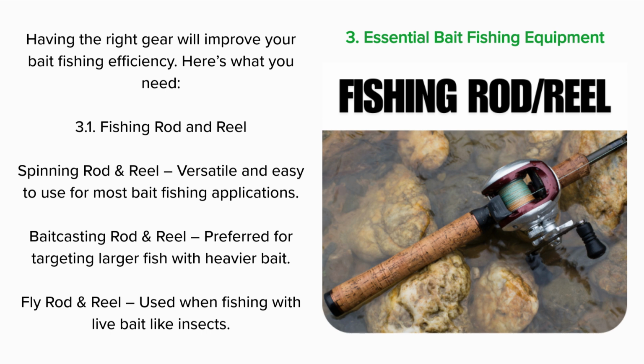Bait casting rod and reel. Preferred for targeting larger fish with heavier bait. Fly rod and reel. Used when fishing with live bait like insects.